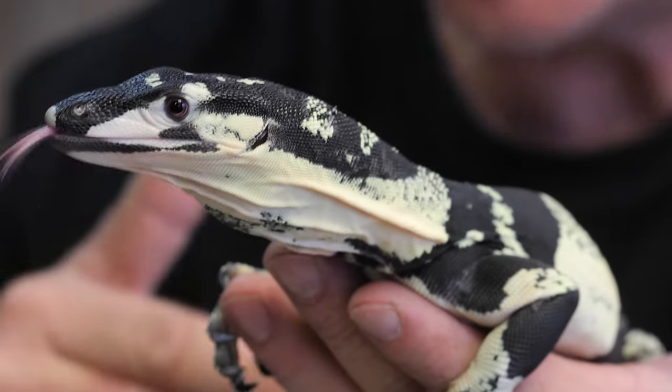I'm gonna ask you guys, what do you think I should name this? I love it. I mean, I absolutely love it. I'm in awe right now. I can't even believe that this animal is gonna live its life with me.